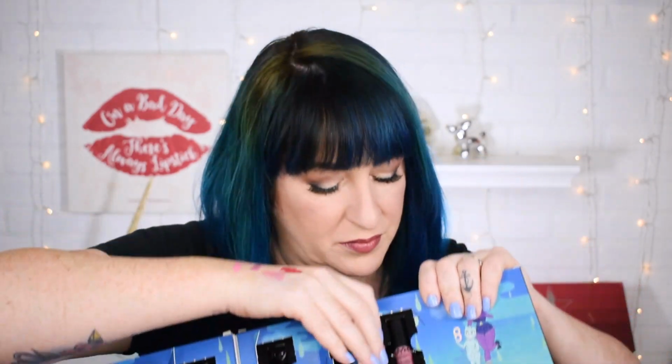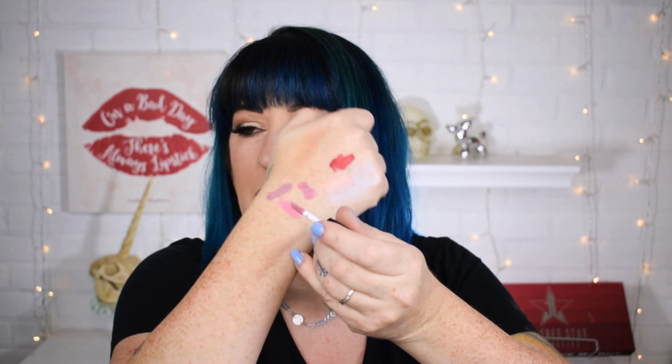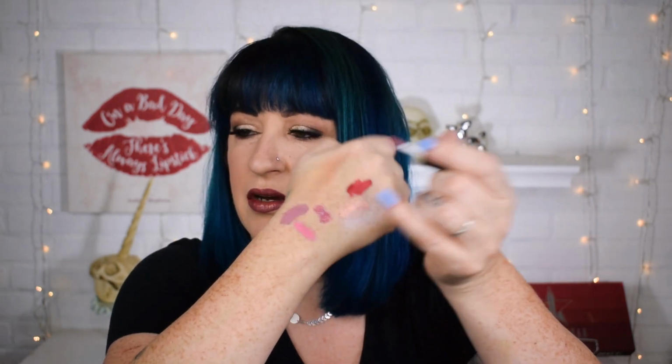And this is in the shade Fluff Piece. Here it is. It's a very bubblegum pink. Wow. Number seven here is another lip, and this is soft matte lip cream in the shade Vienna. This is really pretty. It's kind of a purpley mauve-y color. It's this one right here.